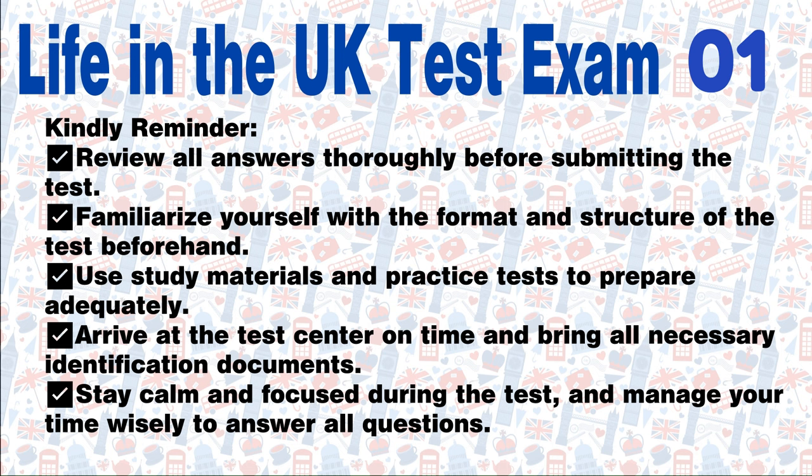Kindly reminder. Review all answers thoroughly before submitting the test. Familiarize yourself with the format and structure of the test beforehand. Use study materials and practice tests to prepare adequately. Arrive at the test center on time and bring all necessary identification documents. Stay calm and focused during the test, and manage your time wisely to answer all questions.